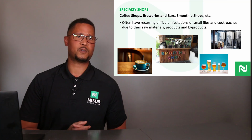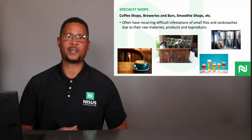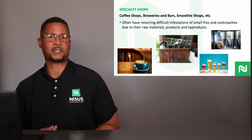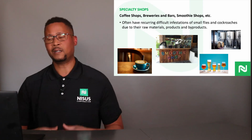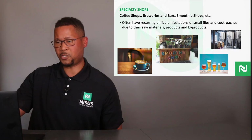Smoothie bars, of course, have a lot of fruit that's discarded, a lot of peels and papers and things that have nice scents that are very attractive, especially in breweries as well. The same sorts of things: the organic materials are there that build up over time and cause issues.